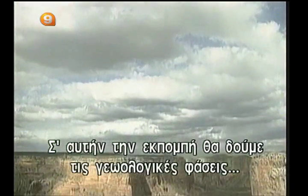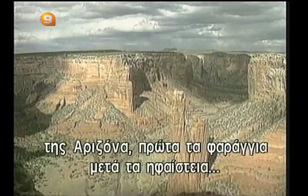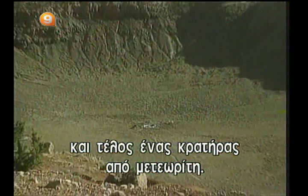On this program, 3 geological faces of Arizona. First, the canyons, then the volcanoes, and finally, a meteorite crater.